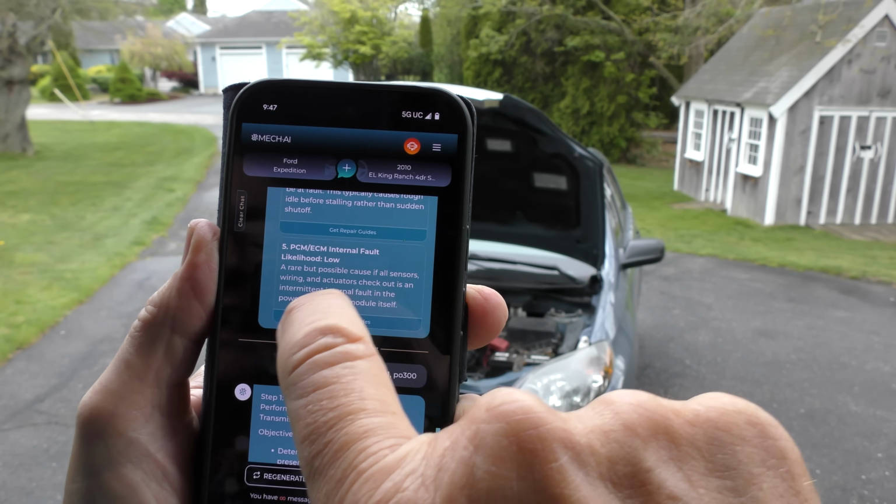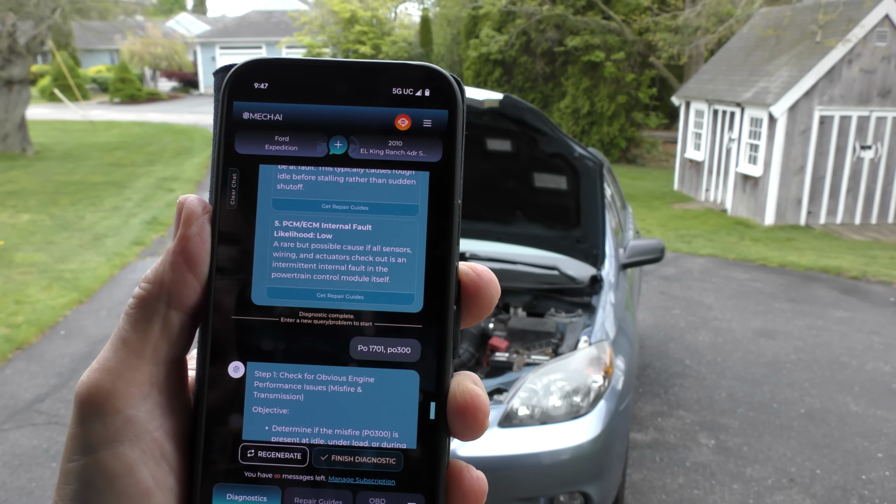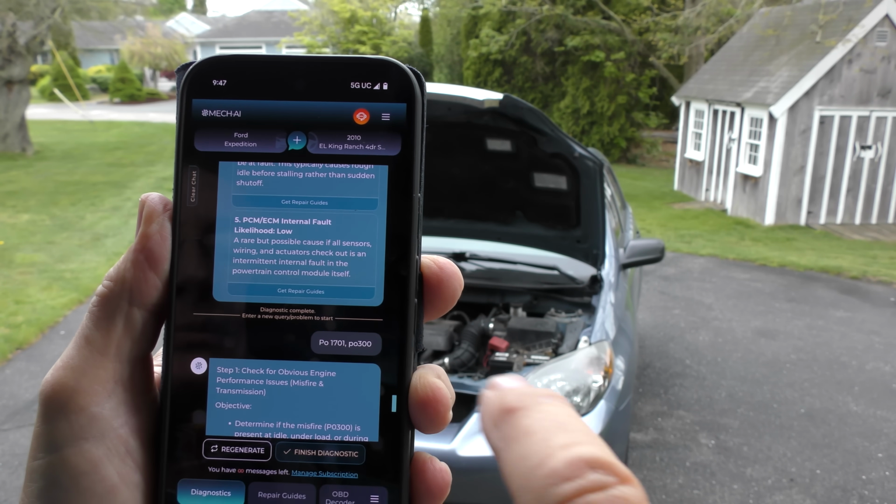And even if there's a computer failure inside, it's a low likelihood, but it can happen. It shows you everything that could possibly happen and how to fix it. And as you see, I tried to fool artificial intelligence by putting in a fake trouble code, and it knew it was fake. This is one phenomenal system. I imagine as time goes on, it will get even better. It's pretty good as it is now, right? But I can see it improving over time.